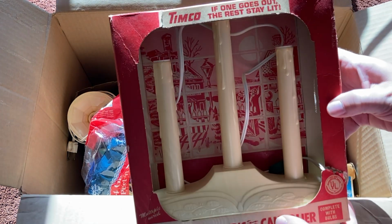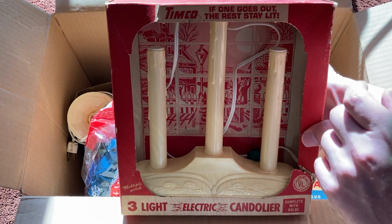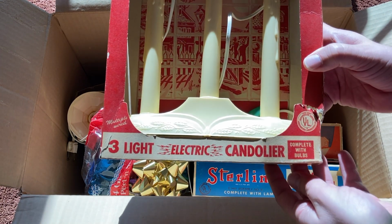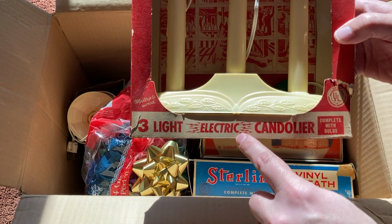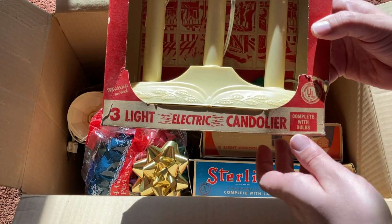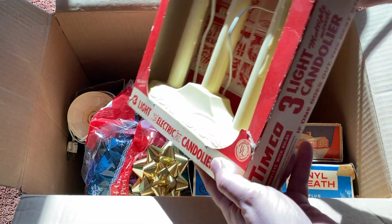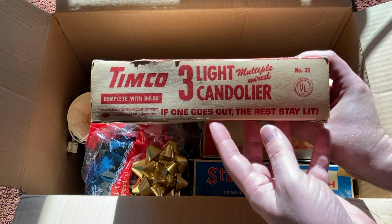Let me make sure I get this in shot better. Timco, if one goes out, the rest stay lit, exclamation mark. I guess that's their catchphrase, huh? 3-light electric with like lightning bolts, candelier complete with bulbs. This one doesn't look like it has the original bulbs in it anymore. Let me see here. Yeah, that looks very 60s.